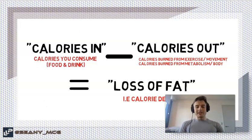When we consume fewer calories, taking in less than we burn, that's going to lead to fat loss. So that will lead to a loss of body weight. Okay, your weight going down. Calories in, look, you've heard this before. Calories in are basically anything we consume with food or drink. It's the only things that contain calories.